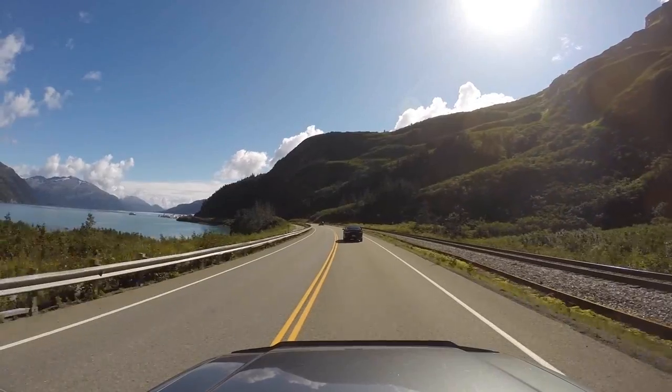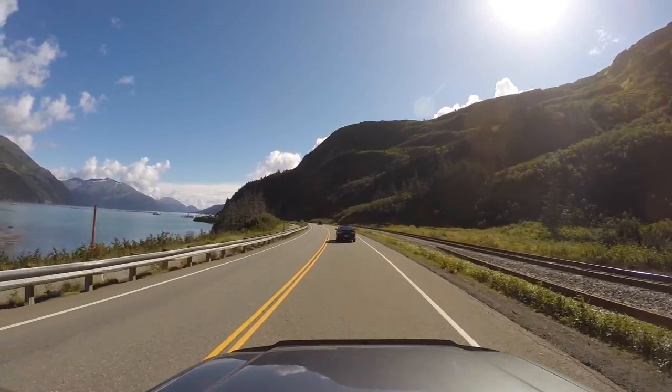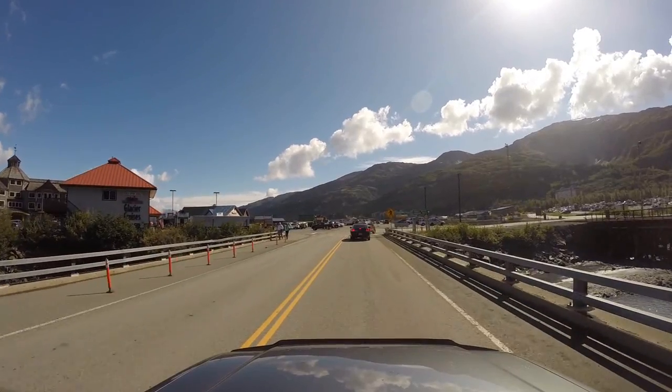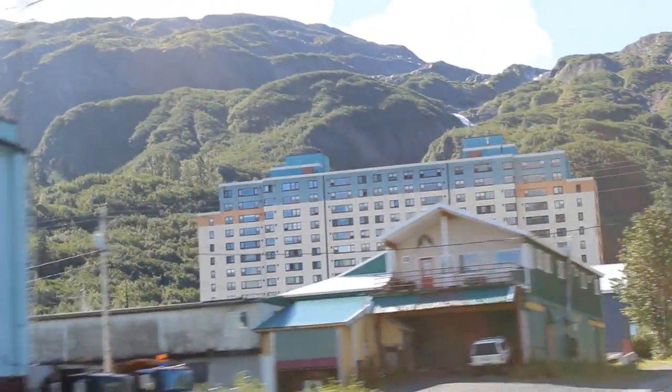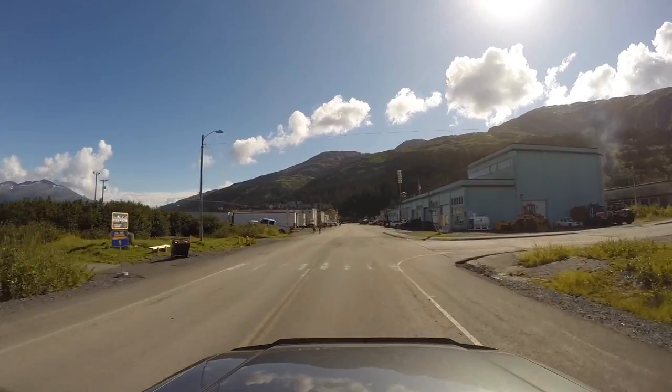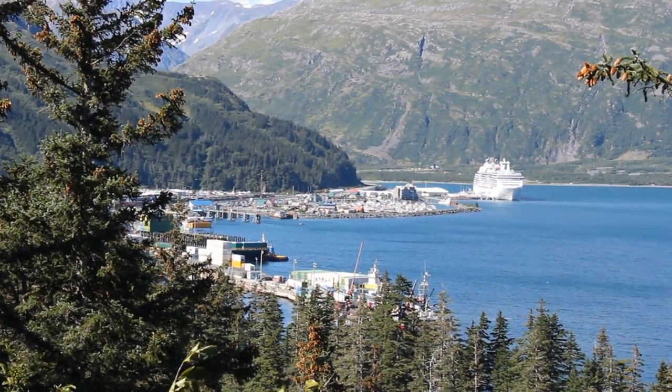The city of Whittier is also a very fascinating place. Whittier gets about 20 to 40 feet of snow in the wintertime, so it's a difficult place to build a home and a difficult place to live. So everyone in the town lives in that apartment building on the hill. It's this really, really small town, a compound with hardly any buildings, but it's absolutely gorgeous.